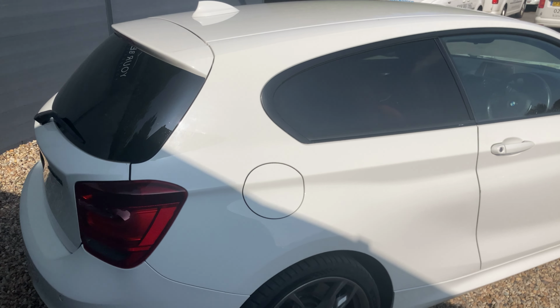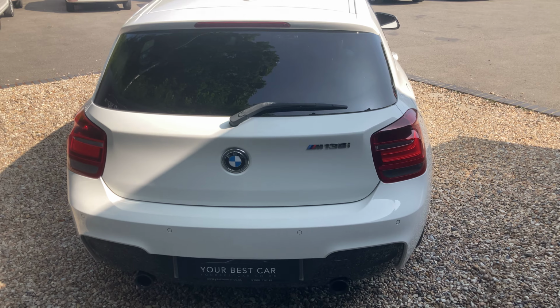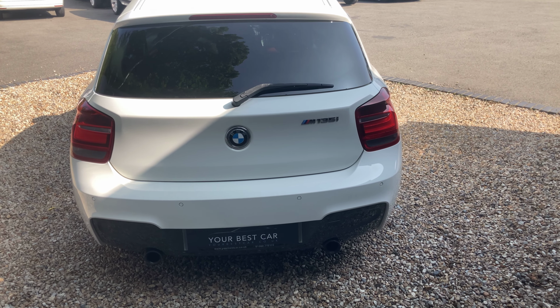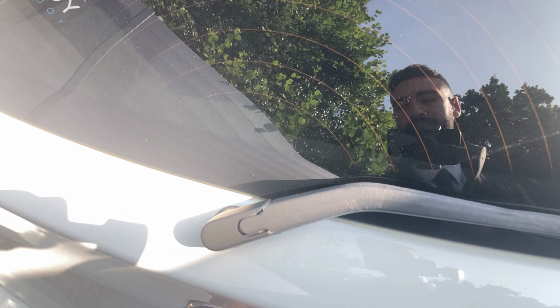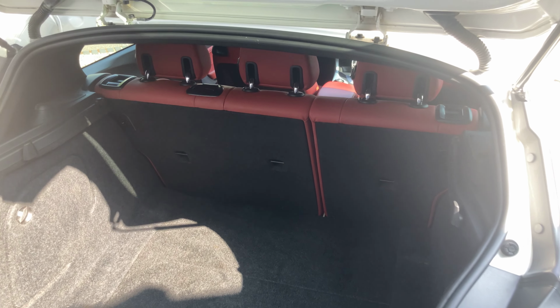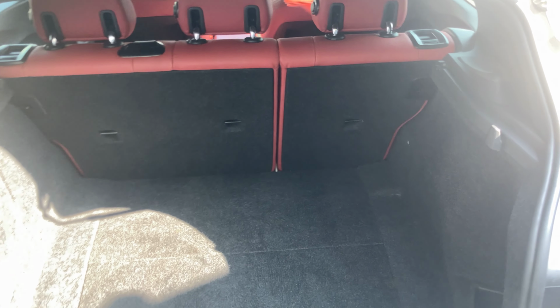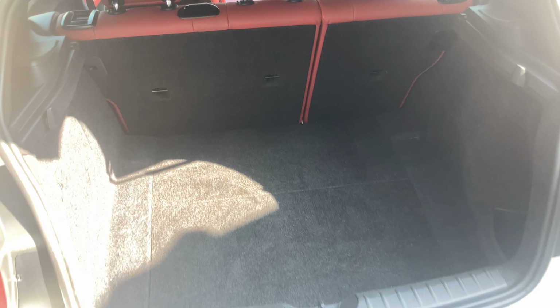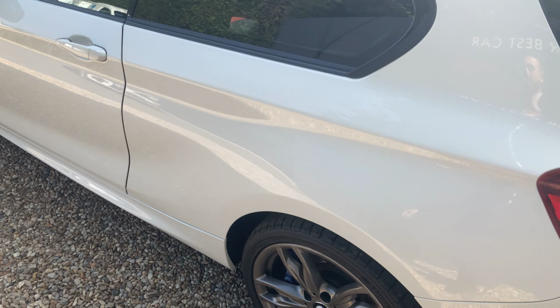Then moving all the way around to the rear, you can see again a slight tint to the window on the back, your dual exhaust as well as your M135i emblem out the back as well. Inside, you've got a very decent amount of space back here. You can actually collapse the rear set of seats if you need a little bit more room, and that is done by pressing the button on the shoulder of either side.